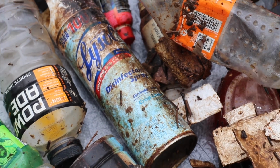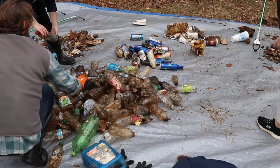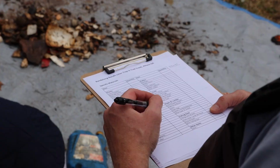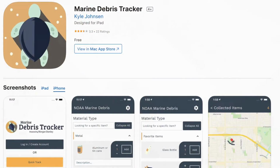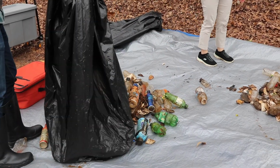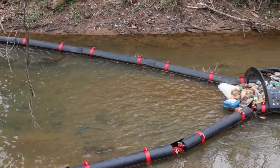Yeah, so when we empty the trap, we sort the contents, we count the different individual items. We're documenting that in the Debris Tracker app that was developed here at UGA. We use that data to try to identify where is this litter coming from and what are some effective solutions to address litter at the point source and keep it from ending up in the environment to begin with.